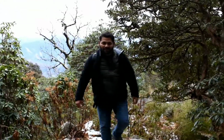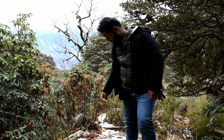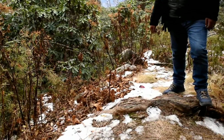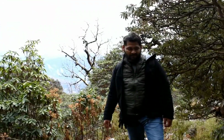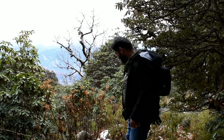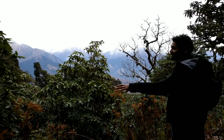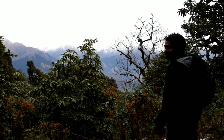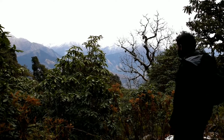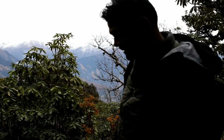So guys, we are still on the way to Kalia top, and right now we are at this point. You can see a little bit of snow here. Snow would have fallen, I think, 3 or 4 days ago. But it's a nice point to stay and have a look for a moment, because you can see, amidst the dense forest, the view from the top of the mountains. Amazing, eh? Yeah, I'm loving it.